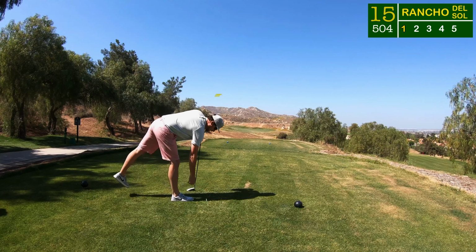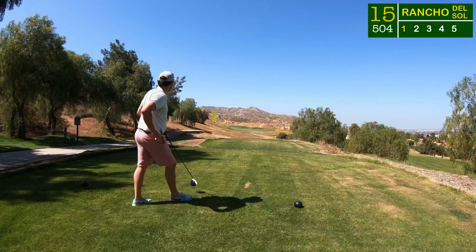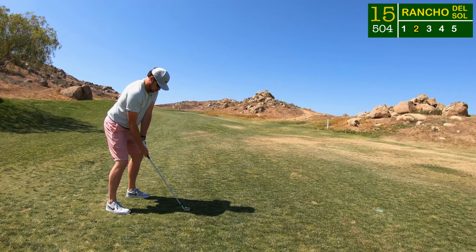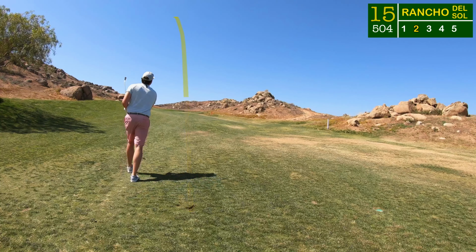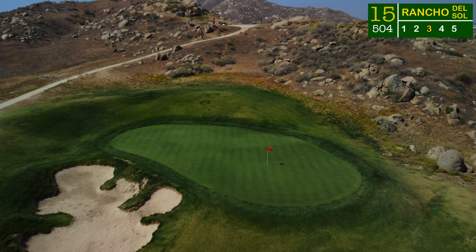Now, I tried to hit the turnover draw. After hitting a cut all day long, this ball went a little further left than I wanted it to, but it was perfect. Only 200 yards into the green. I'm hitting a 6-iron here, well up the hill, though. This is about 15 yards adjusted up the hill, and I just nuked this thing left.